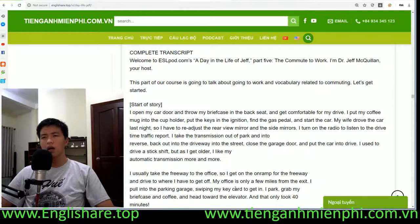Let's get started. I open the car door and throw my briefcase into the back seat and get comfortable for my ride. I put my coffee mug into the cup holder, put the keys in the ignition, find the gas pedal, and start the car. My wife rode the car last night, so I had to readjust the rearview mirror and the side mirror. I turn on the radio to listen to the traffic report. I take the transmission out of park and into reverse, back out into the driveway, lower the garage door, and put the car into drive. I used to drive a stick shift, but as I get older, I like automatic transmission more and more.